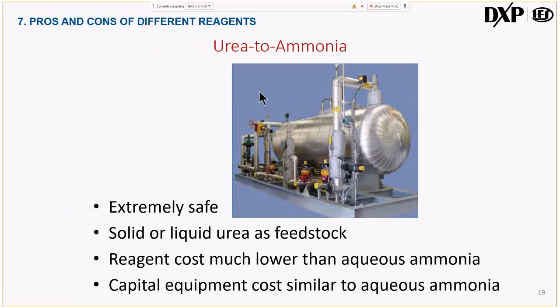The safe alternative to hazardous transport and bulk storage of either anhydrous or aqueous ammonia is solid urea. And this urea is available in granular form, which allows for easy transport and storage. When urea is hydrolyzed with steam, it produces ammonia and CO2, and the outlet of the process is 15 to 18% ammonia, 25% CO2, and the remaining is water in the form of steam.